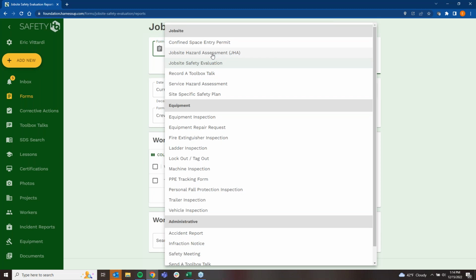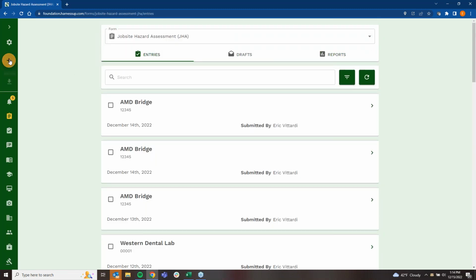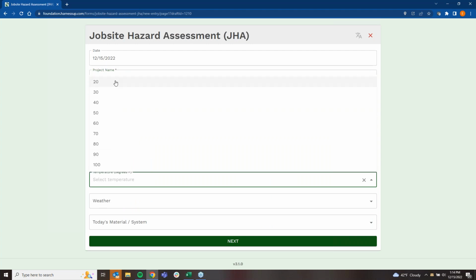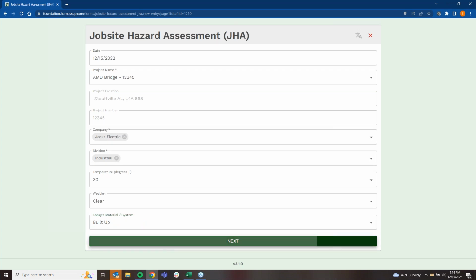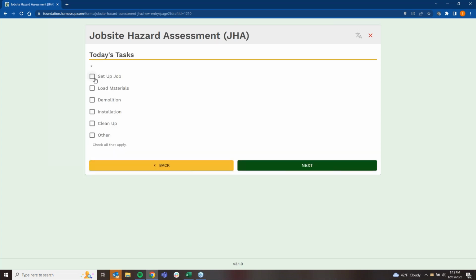So let's go ahead, maybe we'll start from a JHA perspective. You'll notice we really try and focus on ease of use. So whatever the team's doing, we keep this as familiar as we can, right? Just like those toolbox talks, we're gonna hit the big yellow button. I'm gonna select my project. It is not fun here in Cleveland, Ohio today. So I'll pick a couple of these items. Great. You can change that if you guys aren't doing these daily or what have you too.